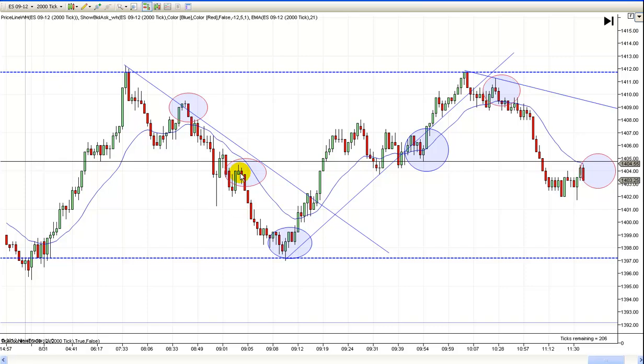So I was a little bit leery, and if I'd have been sitting here, I would have been really questioning, should I take this trade since we didn't really make it back to the EMA or the trend line. But let me show you what would have been my deciding factor.